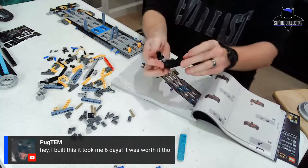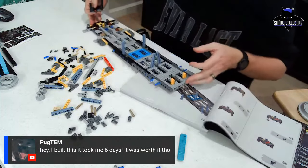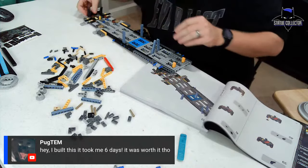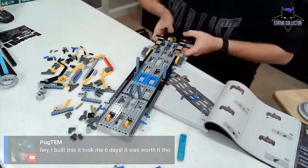So this is the piece I just built. It's pretty big. Someone said it took him 6 days to build this. I bet he probably took breaks, though. Yeah, we're definitely going to take some breaks.